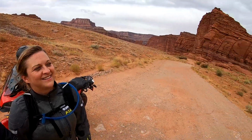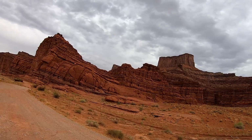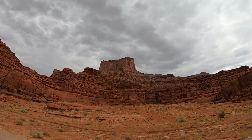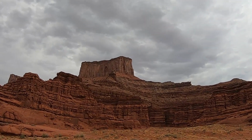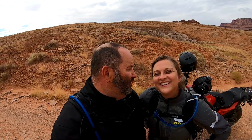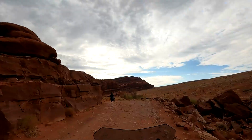So I'm going to swing the camera around and show you Dead Horse Point, what it looks like from the bottom of the canyon. All right, I guess it's time to get back on the bikes and finish this ride. Let's do it. Let's do it.